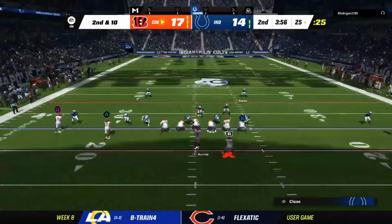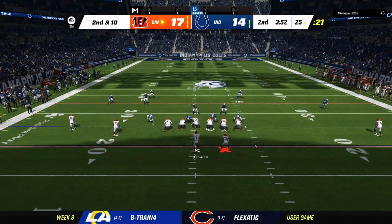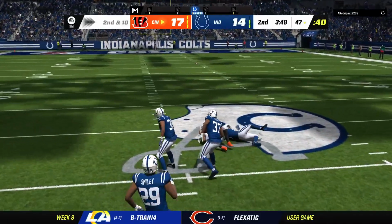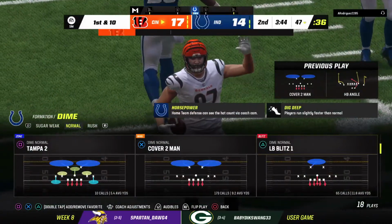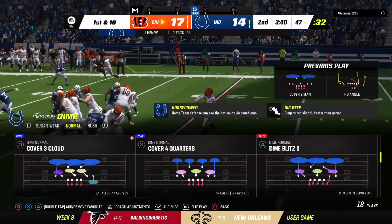Here we go. Now it's Burrow. That's caught by his tight end, Uzama. And they work this well upfield across the 45. Last play, they got stuffed at the line. Different story here, over 20 yards.